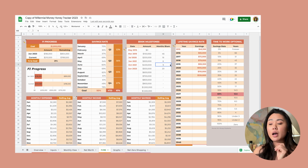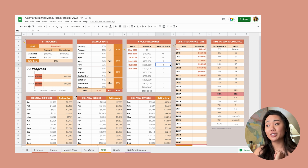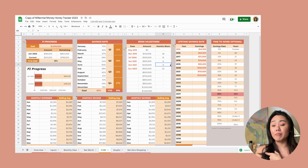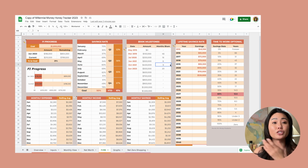There are some types of jobs, I've been told, that don't report their earnings to the Social Security Administration, in which case you would just need to know how much you filed on your taxes every single year. But hopefully you have that data. If not, you could start with the year that you begin filling out this money tracker.